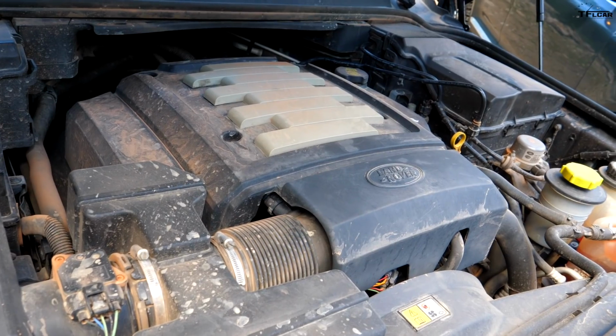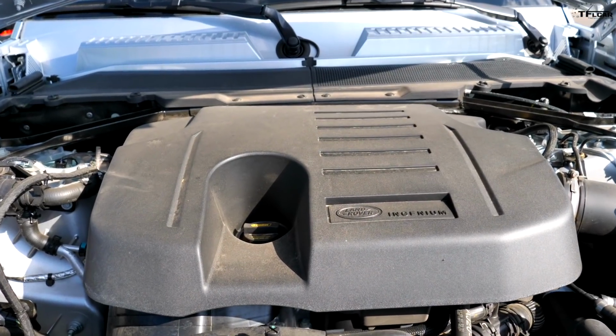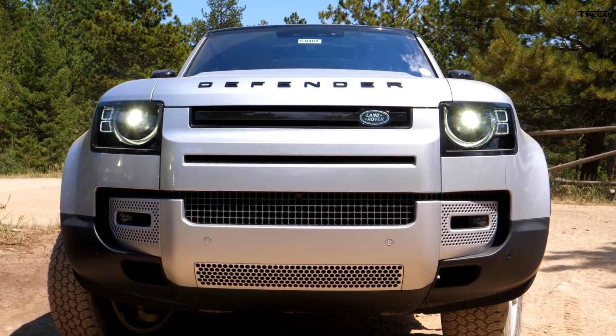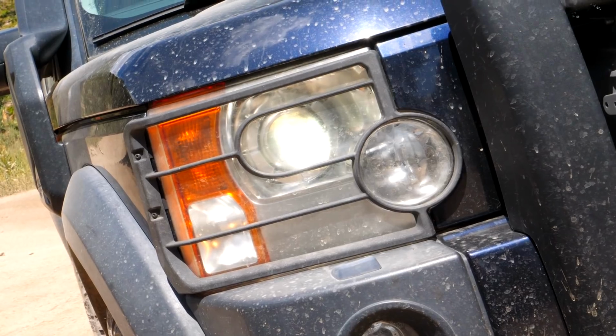Yeah, that's right. So this is an old school 4.4 liter V8. That's got a super sophisticated forced induction straight six. Yeah, and even though it's only a 6-cylinder, it still has more horsepower. 395. What do you got there? Yeah, like 300, and it weighs a couple thousand pounds more, so it's going to be an interesting comparison.